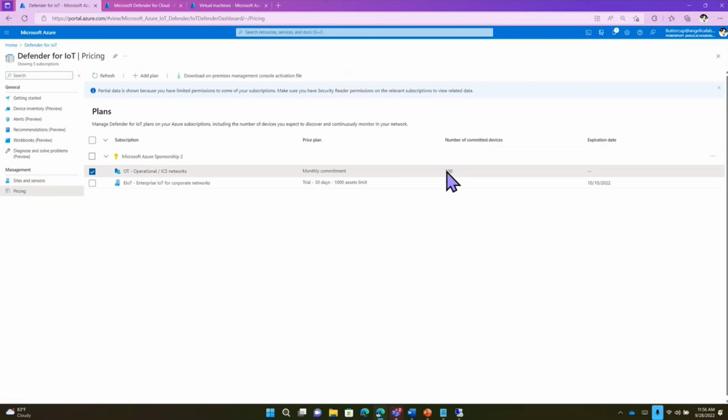I have this one I'm actually paying for, 100 devices, and it's $140, if I'm not mistaken, per month for this one. But there's a trial. The trial that I'm using is also available for IoT as well. It's the EIoT, Enterprise IoT. It's 30 days, 1,000 assets. So you can configure this and give it a shot and get familiar with it. Sometimes, in my opinion, that's really the best way to get familiar with it.